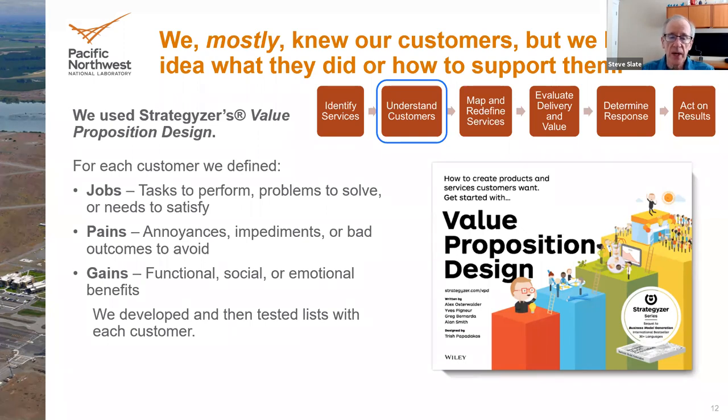But we needed to do a process to understand what these folks did. Now, we chose to use an approach called value proposition design that's put forward by the Strategyzer organization. We happened to pick this because we had used it in some other activities at the lab. There are other approaches that are equally valid for doing just this kind of thing.